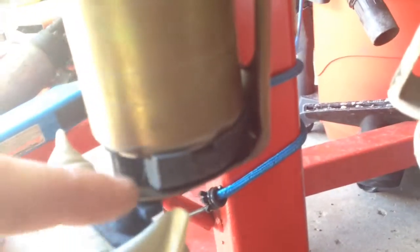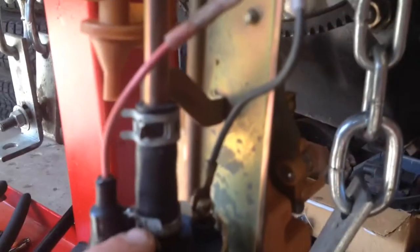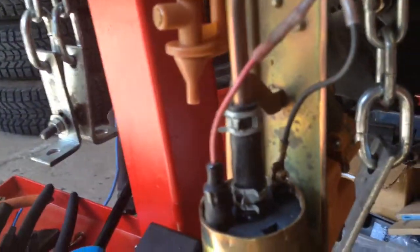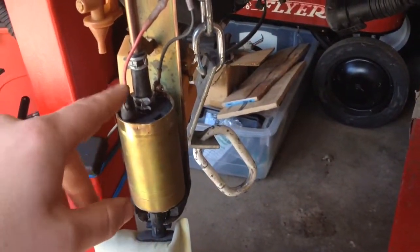barely had to bend these little feet down, because these kind of hold it. If you can see there on the bottom, I can't see where my phone's at, but there we go. Yeah, so I bent those down just a little bit, and then the fuel pump set in there perfectly, and it actually butted up against this hose really nice. So I kind of wedged it in there and connected the hose.